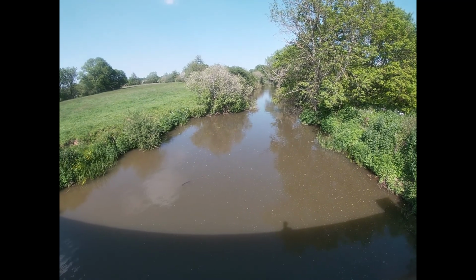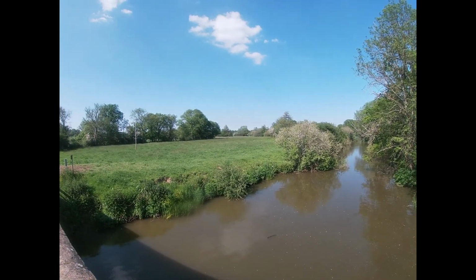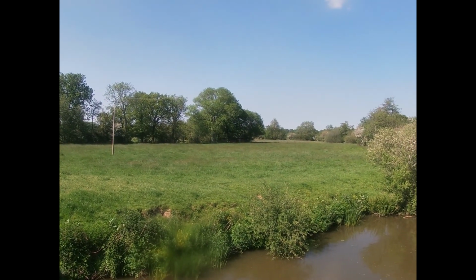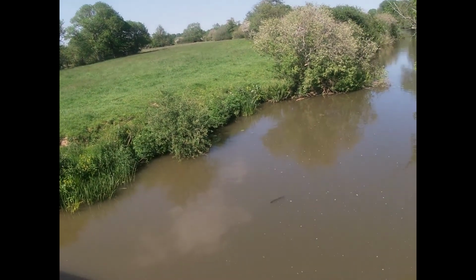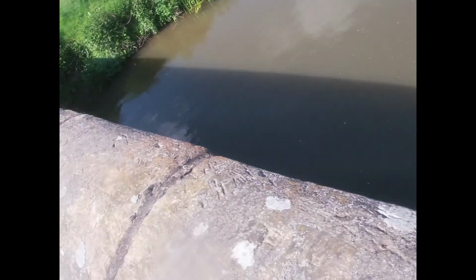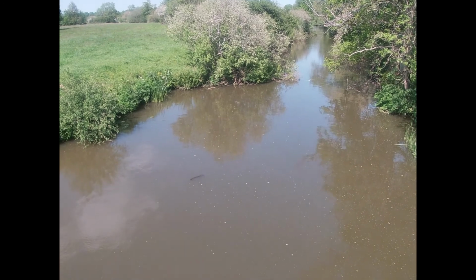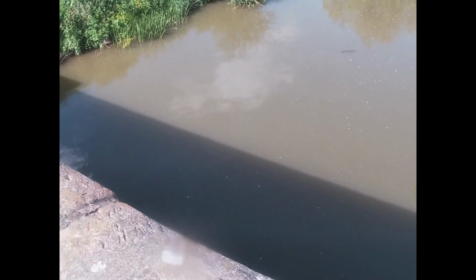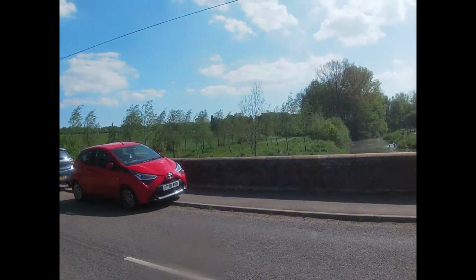We come to Leigh now. As you can see in the distance there is another pillbox, towards the road. So the Penshurst Canal would have come up as far as this. I'm going to take you further down. Would have gone off that way as well.